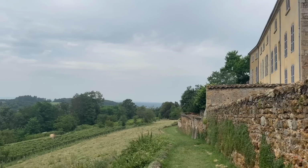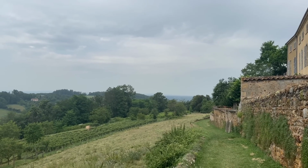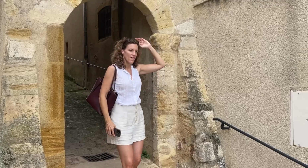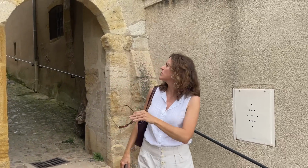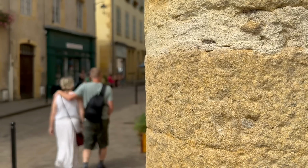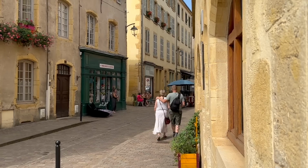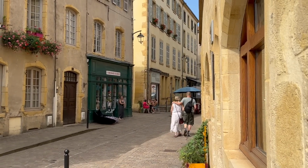And I didn't know this region, and I find it absolutely stunning. Even though it's only 2 hours south of where we live, it is completely different. As you can already tell from the color of the facade of this house, the color of the stone here is such a beautiful, warm, yellow, golden color. And these little details give me so much inspiration.